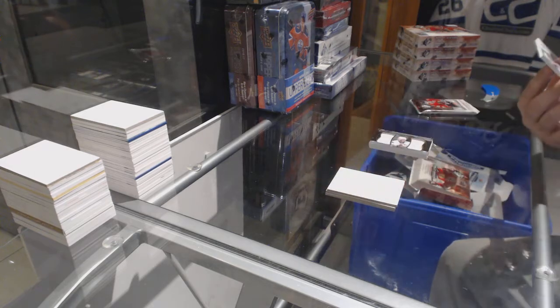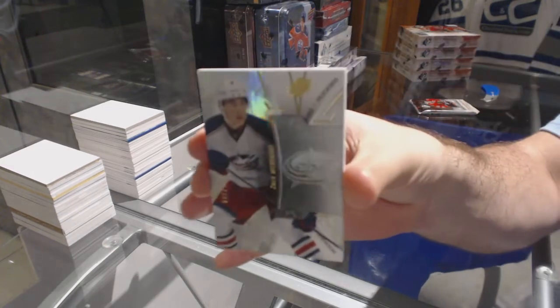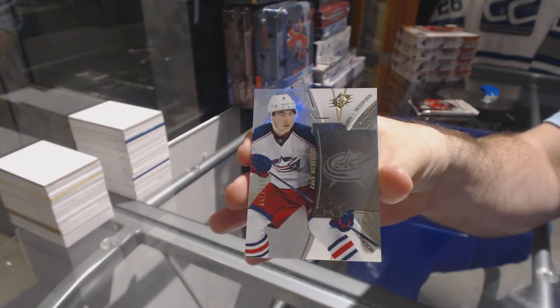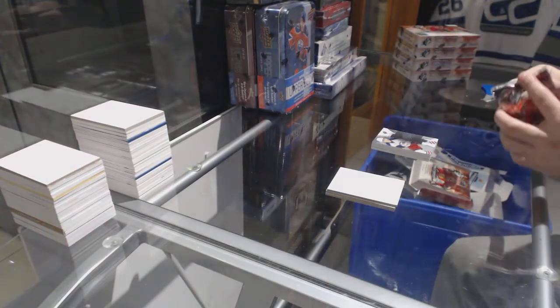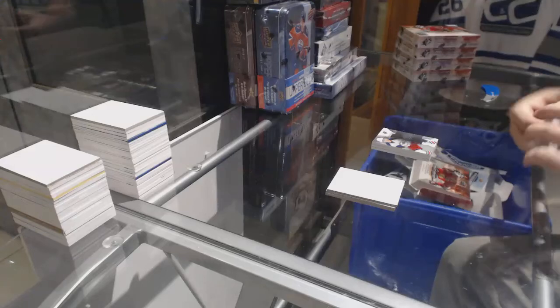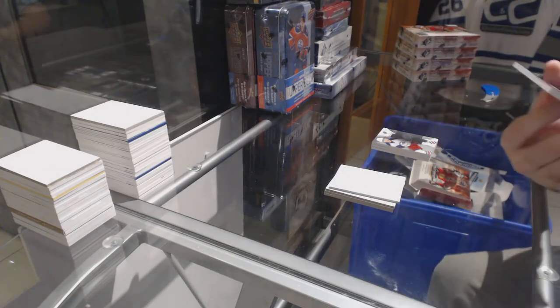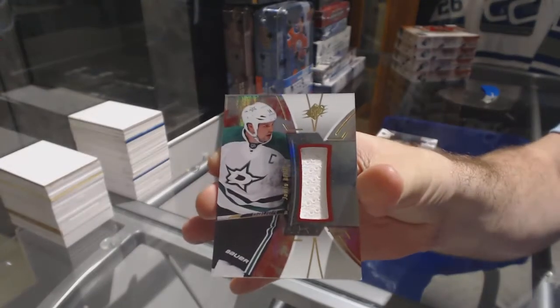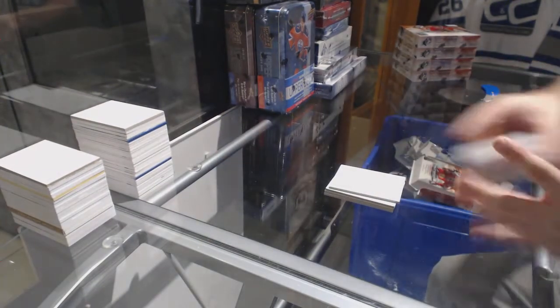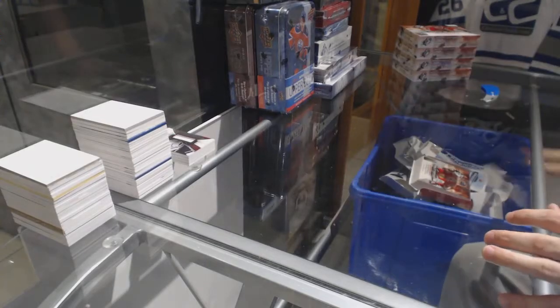For the Blue Jackets, number to 399, Zach Werenski. And for the Dallas Stars, jersey, Jamie Benn. That's a beautiful product. I do love it.